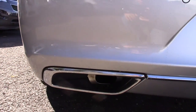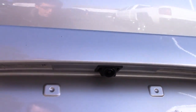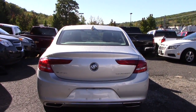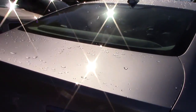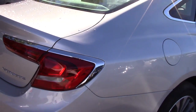And you also have these chrome exhaust tips at the bottom, and your backup camera, which is nicely centered. You also have your shark fin antenna up there. And the trunk lid comes to a nice shape, almost sort of like a spoiler shape. Makes it look really nice.